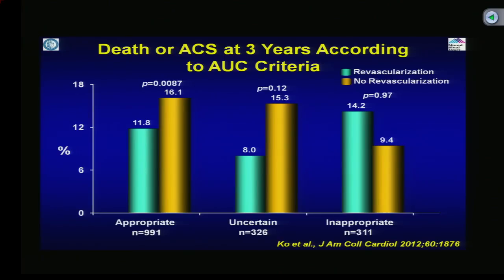This is the very interesting 3-year endpoint of death and ACS in these groups of patients. You can see that if you are appropriate and you do revascularization, you have a lower event rate. If you are inappropriate and you do revascularization, your event rate is higher. And clearly it makes sense that for appropriate cases, if you don't revascularize, which is the yellow bar, your event rate of death and ACS is higher. So the point is that making it appropriate makes sense, and all appropriate PCI should be done. Coming back to the point, use of a stent, if it is appropriate, has been shown to decrease death and acute coronary syndrome and should be done, but clearly by the appropriate criteria.